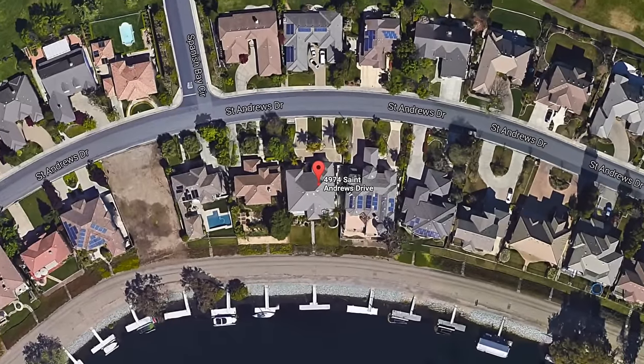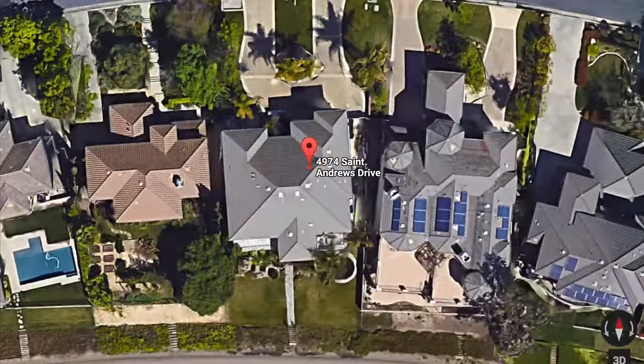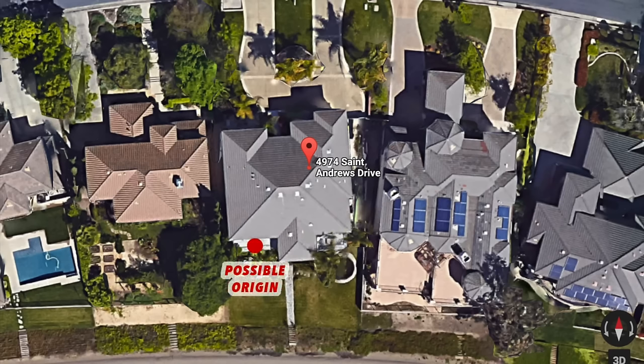Control 2, engine 10 is on scene. We got a working structure fire on a two-story. We'll be stretching a live line. We got water right in front of us. The St. Andrews command, Captain Carr in charge, passing command.